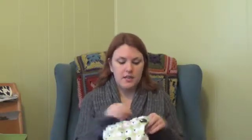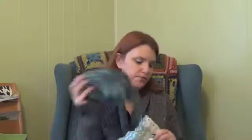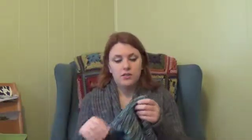Okay, so that is the only FO that I have this week that I can show you, and works in progress. Since November for me is Christmas knitting month, I want to try to get as much done as I can because there's the Advent Scarf knit along coming up, and so I started a Hitchhiker. The pattern is by Martina Behm.